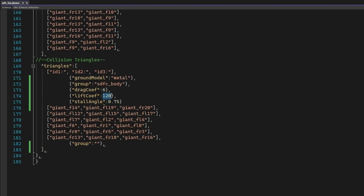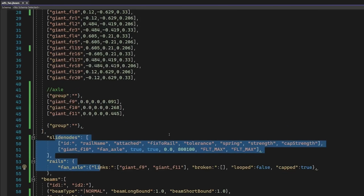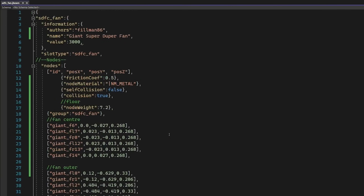And then the lift amount, this is actually a fairly decent amount of lift, so we're gonna see how that works out. I've also set up a slide node and rail system for the middle axle part that I was talking about earlier. If I didn't talk about that earlier, I should have talked about that earlier. Basically, I have to have, for the rotator mechanics, for it to be like this, and then all of the outer node bits will rotate around, and then the extra outer node bits. I did a little bit of extra rigidification.